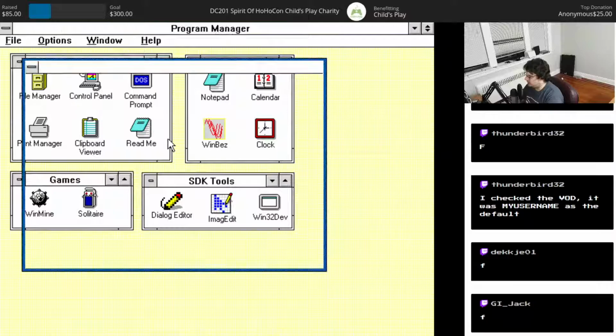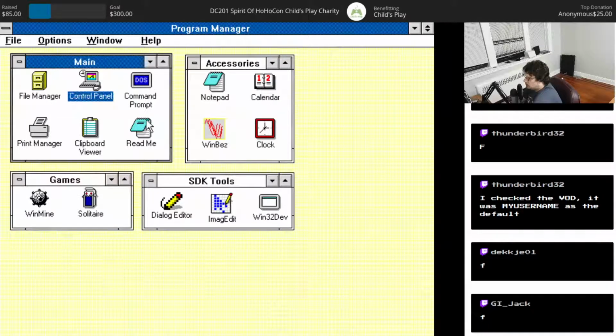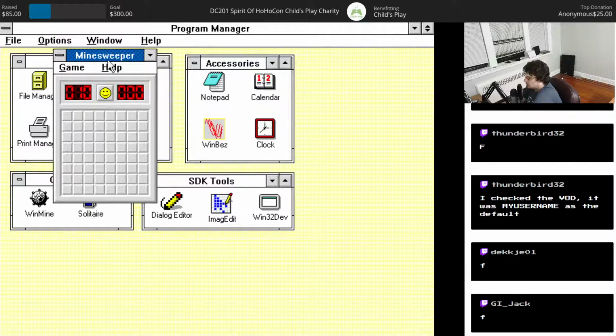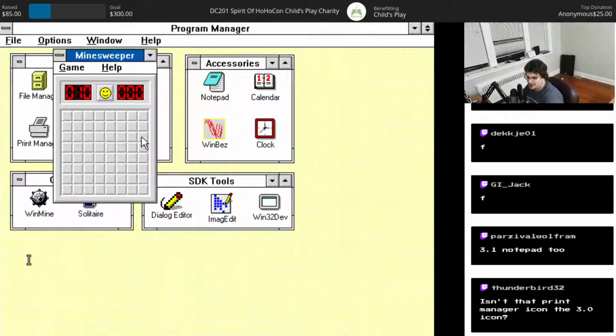So what do you identify yourself as? Version debug, NT mode. So this is essentially what the Comdex build identifies itself as, running in NT mode. The icons here, that's the Windows 3.1 file manager. It's got Minesweeper and Solitaire. What version of Minesweeper is this? Minesweeper. And it crashed. It's dead. Okay, note to self: don't run Minesweeper.